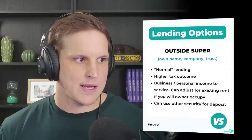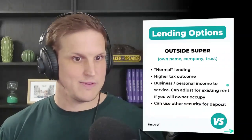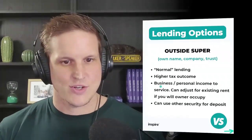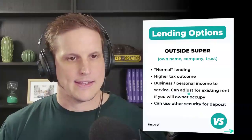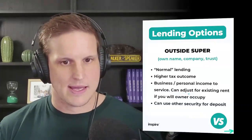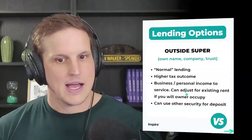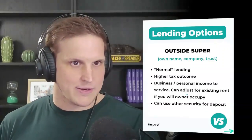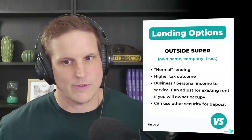Now, in terms of a lending perspective, what the banks we've observed will consider is usually your business or personal income to service that property. There's certain banks that apparently can look at the existing rent expense in your business. And if you're going to own or occupy that new purchase, they might consider that rental expense as their ability to service as well.